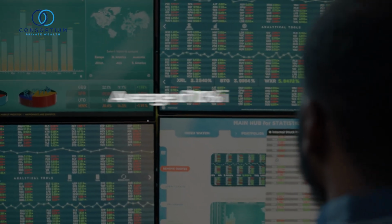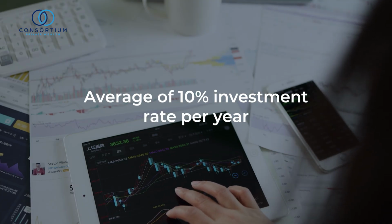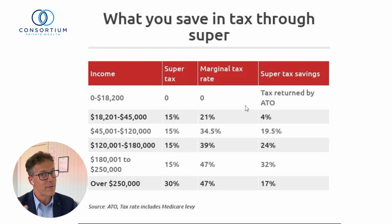And the way that I like to think about these tax rates is that I compare it to the average investment rate you'd expect to earn from your investments within super or anywhere. If you invest into the share markets over decades, then earning 10% per year is a long-term average, with all the volatility in between. So if you can earn 50% via co-contributions or a 19% tax saving in the 45 to 120 tax bracket, these are guaranteed percentage returns, if you like, in terms of tax saving. So they're guaranteed. This is what I always call the low-hanging fruit.